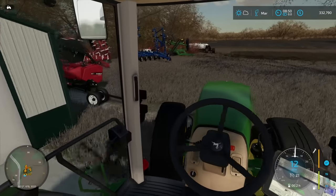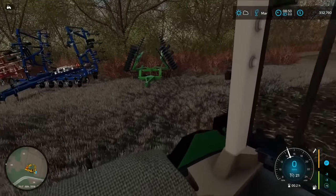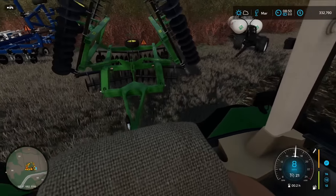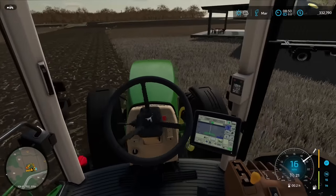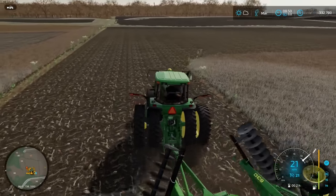This 8110 is definitely the most powerful tractor that we have on the farm and the most necessary tractor we have on the farm. There we go. And that's what we need right there. And so we got to take this on with us. This is going to go over to that one field and use it to cultivate that one field.